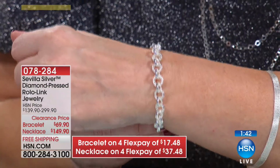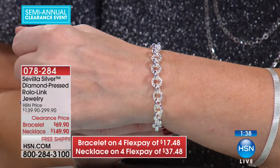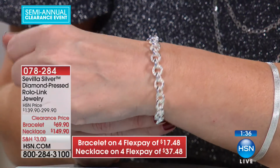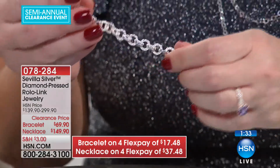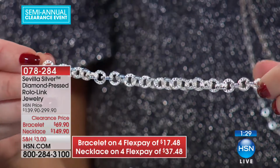And the very first thing, when you take this out of the box when you get it home, you're going to notice that weight. The weight is amazing, Bill. And then as we said, that diamond pressed technique to make it look like you're wearing diamonds.